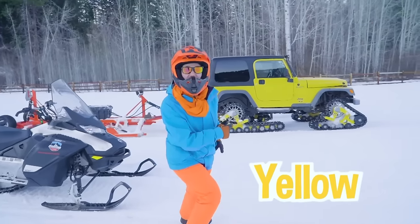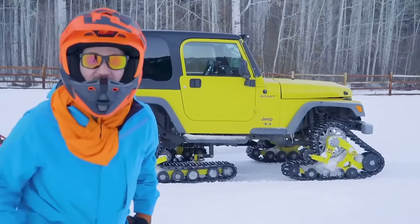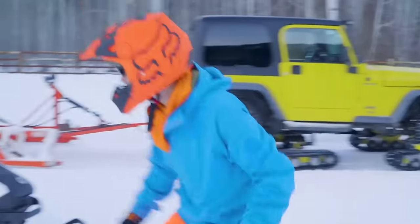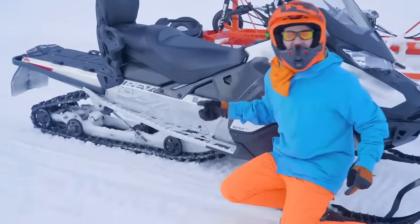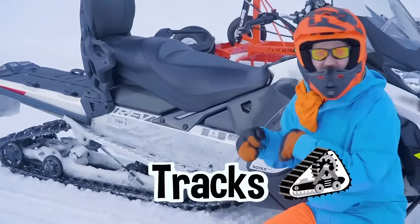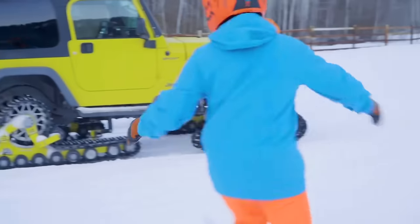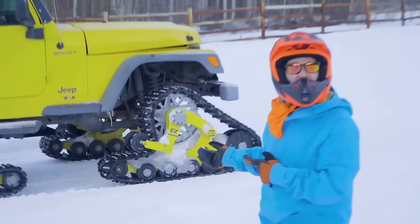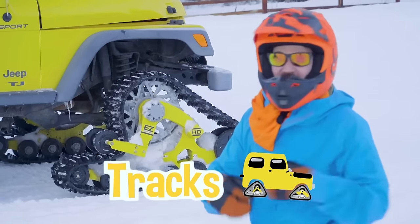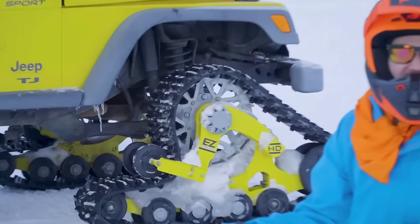Check out this yellow vehicle. Whoa! Do you see something unique about it? Yeah, check this out. Just like how the snowmobile has tracks, it doesn't have wheels and tires. Yeah, the Jeep also has tracks. It doesn't have wheels and tires as well, just like the snowmobile.